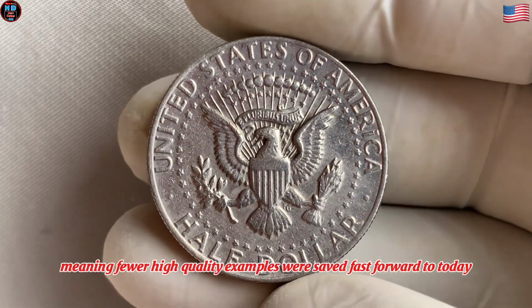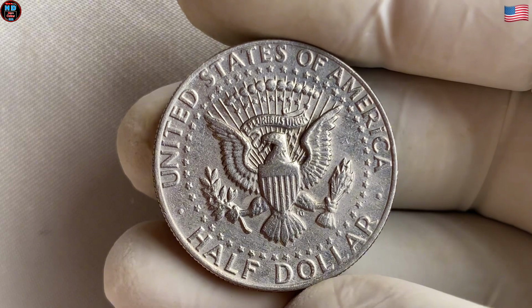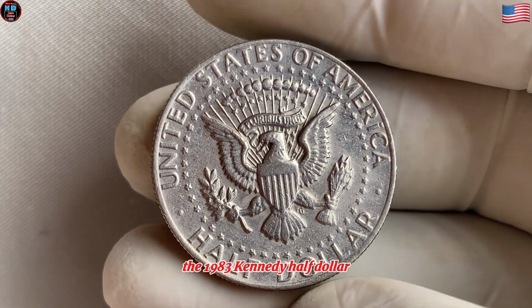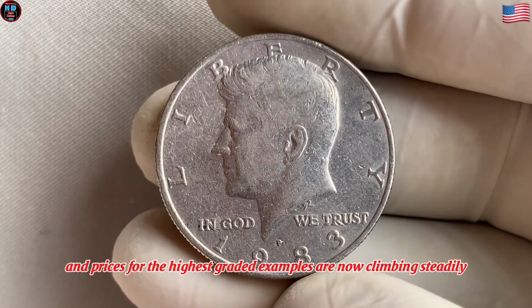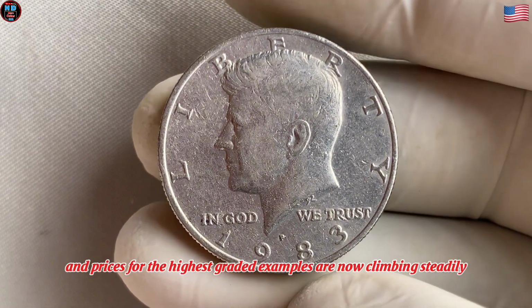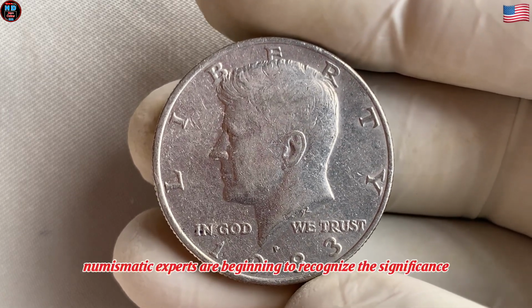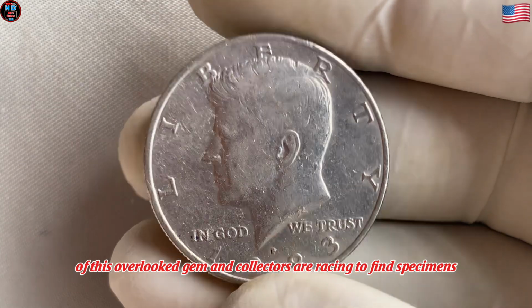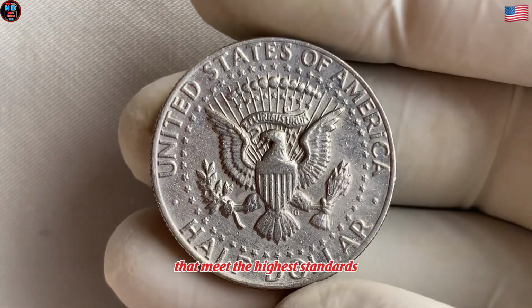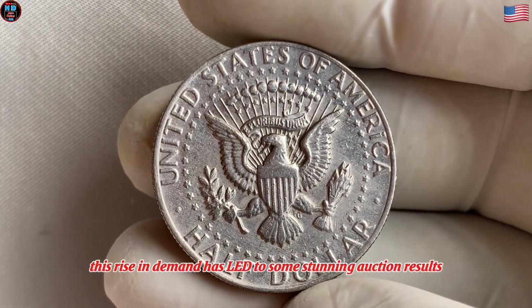Fast forward to today, and we find ourselves in a completely different situation. The 1983 Kennedy half dollar has emerged as one of the most underrated coins of the decade, and prices for the highest-graded examples are now climbing steadily. Numismatic experts are beginning to recognize the significance of this overlooked gem, and collectors are racing to find specimens that meet the highest standards.